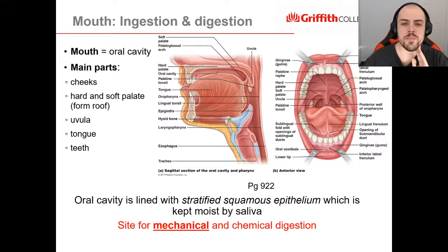So the one probably big one is the uvula. Okay, probably a new one. This is the big dangly bit that hangs out in the back of your throat, and essentially it separates the nasopharynx from our oropharynx back here.